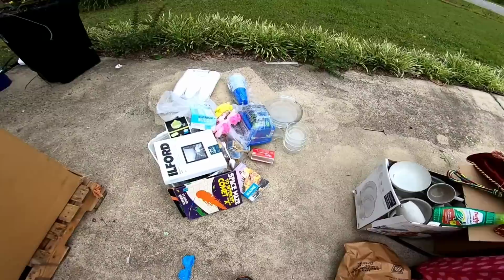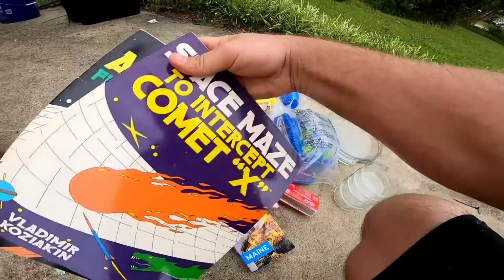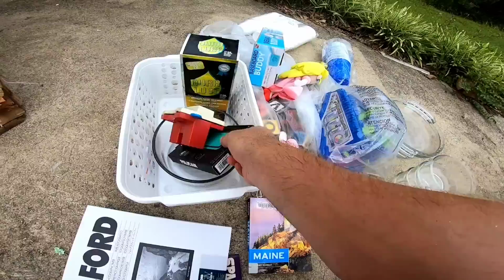And then the eBay stuff, pretty good too. All those blocks should do well. This thing, I think it's the Queasy Bake Oven. I'm not 100% sure. Keeping all that stuff, these cool coloring books, this book on Maine, this photo paper is worth like $50. Pelican case, maybe 20. So again, no home runs, but definitely not losing money.